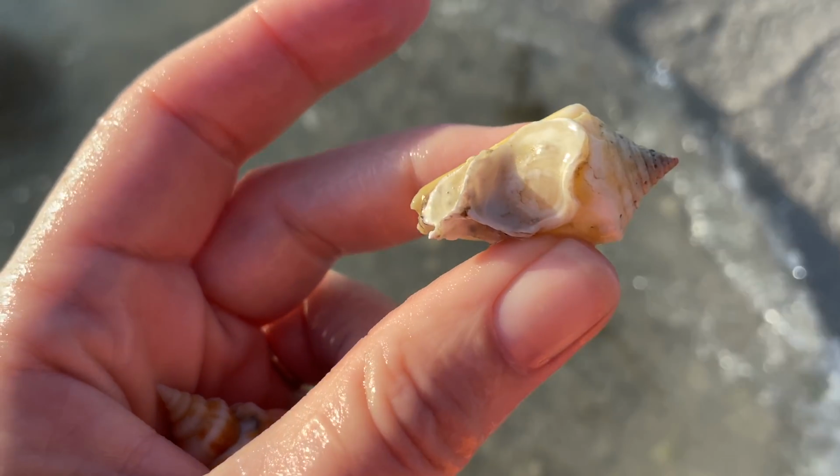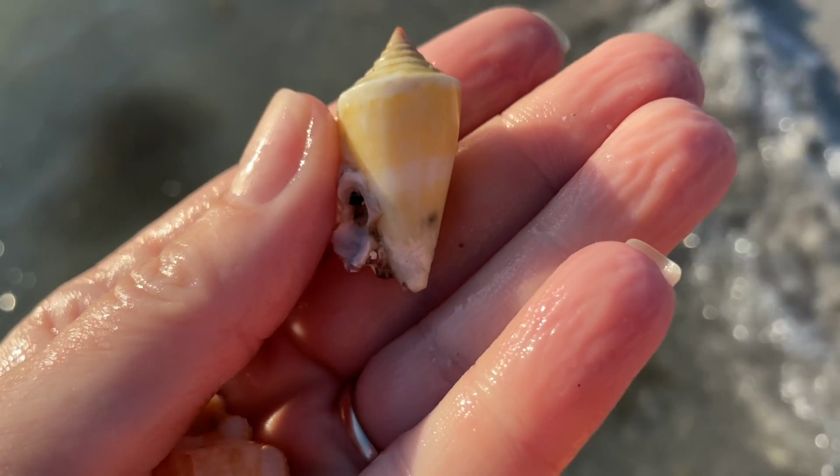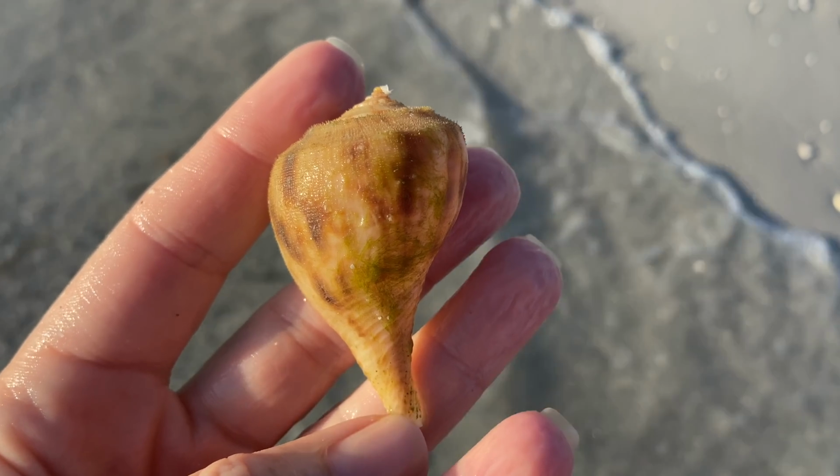Not a weirdo, just got some beach stuff on it. So that is a Florida cone. Always fun to find cones. I'm definitely holding on to that, and that white stuff will pop right off.